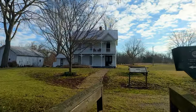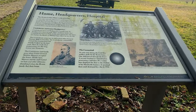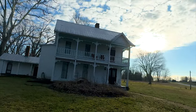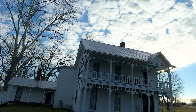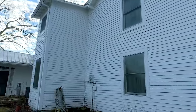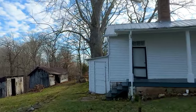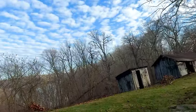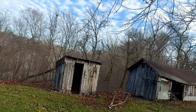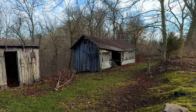They have tours. Pretty. I like that. We used to have two sheds similar behind our house, about 10 feet. Kids used to play in them all the time.